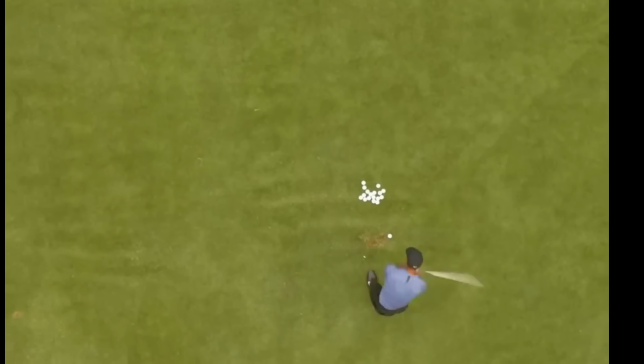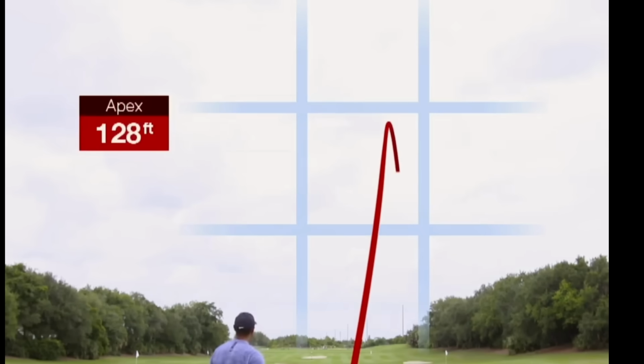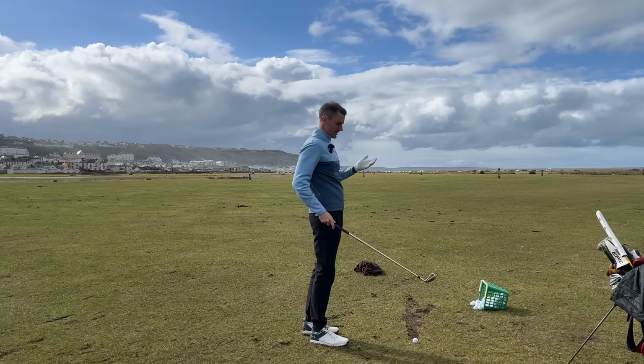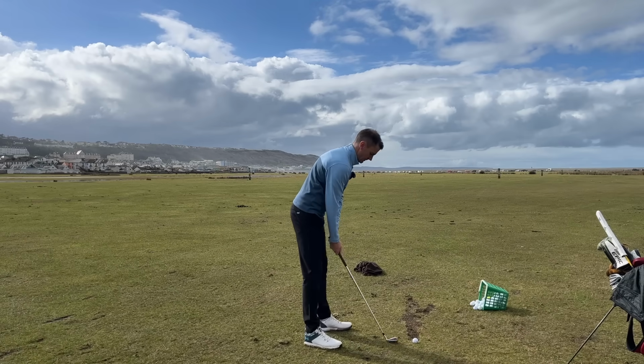He used to have in his mind a noughts and crosses grid. So basically you've got low draw, normal mid draw, high draw, same on fade, low fade, mid fade, high fade, and then you've got 3 down the middle, which is high straight, standard, and then low straight. So yeah, you can just stand on the range and practice those ball flights.